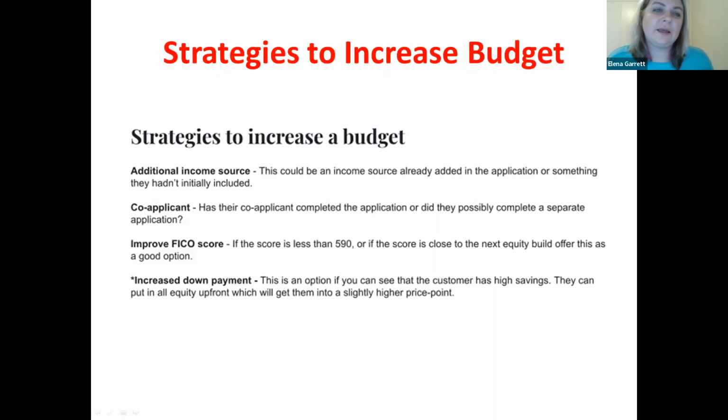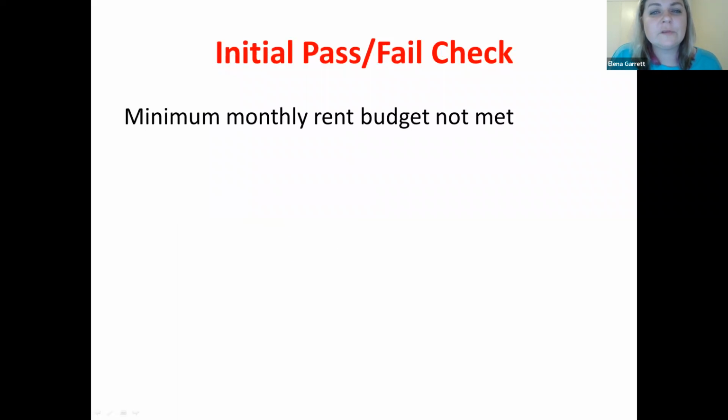So what does Divvy say? Strategies to increase your budget in case they failed you due to the minimum budget not met: bring additional sources of income, create a co-applicant, improve your credit score, or increase your down payment. So Joe, now let's look at how you can help us.